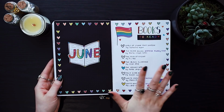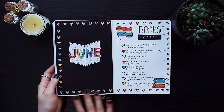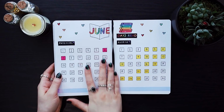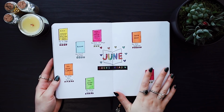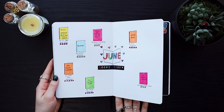Okay, so for June I did a pride theme, so I stuck in this black piece of paper and did obviously a lot of rainbow hearts, and once again I created that in Procreate. So obviously I have my TBR, days read. I don't know why this is here. Let me just put that back here. Books read, very interesting layout I decided to go with. Don't love that, to be honest.